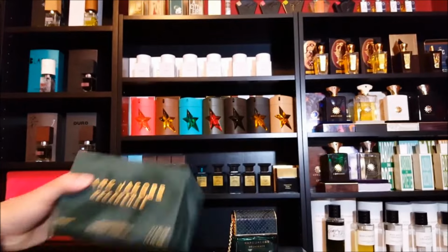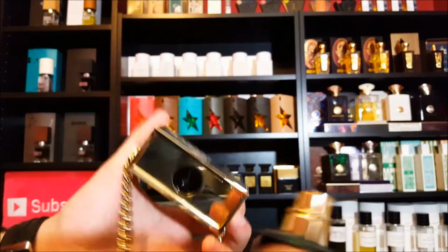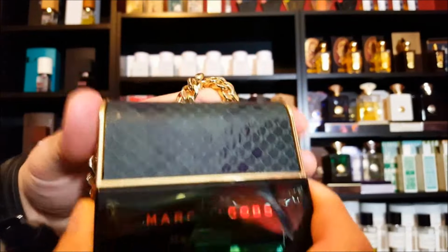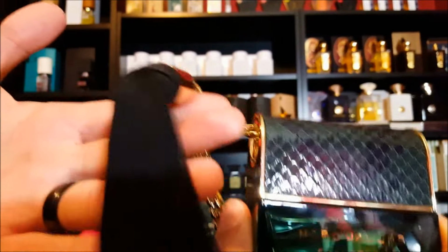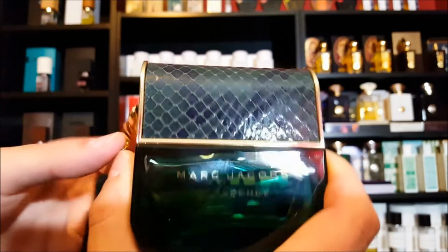There is a separate box on the inside that carries just the cap. Now, this is a very heavy fragrance, and you don't want to lift it up from the cap because it will come apart. You don't want that happening. Of course, it looks like a clutch purse, and I think it's a gorgeous presentation. Some might say it's kitschy, but I think the attention to detail on everything is just superb.